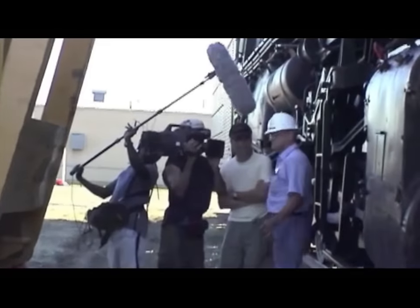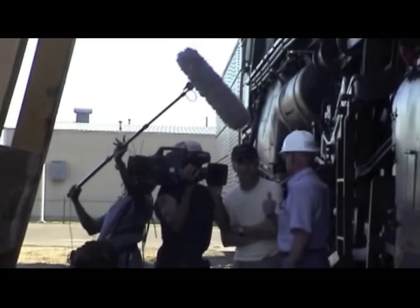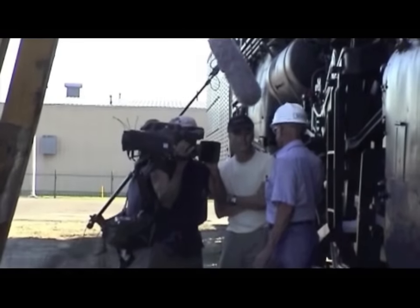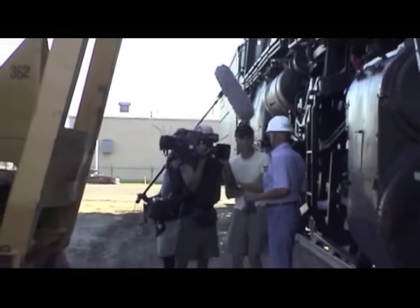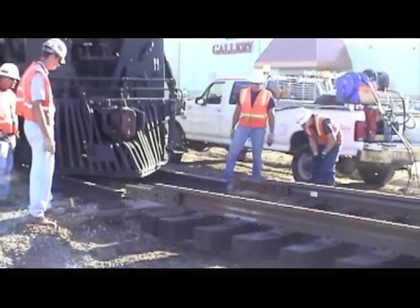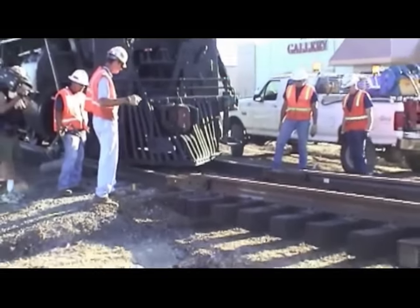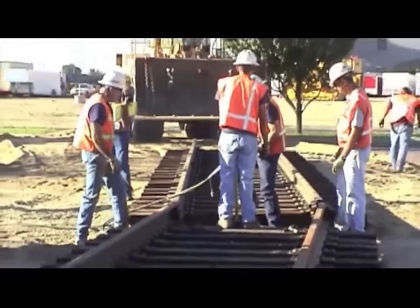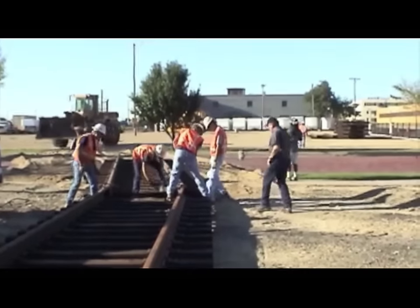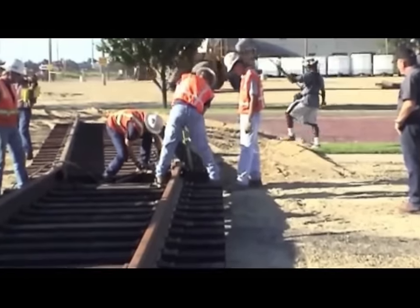All during the relocation work, society members and relocation workers were interviewed for the Mega Movers episode. This tree had to be removed later because it was preventing the track from going straight enough. A 210-4 like the Madam Queen can't negotiate tight curves.